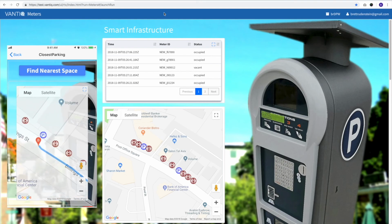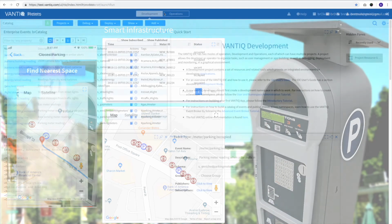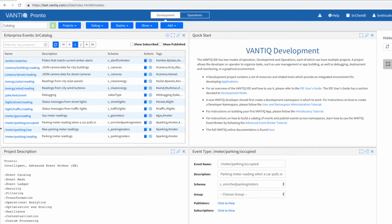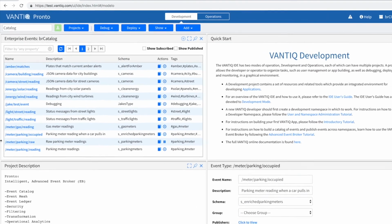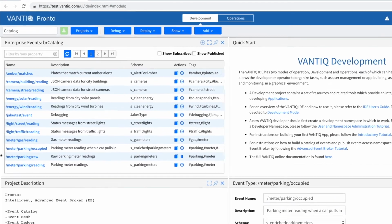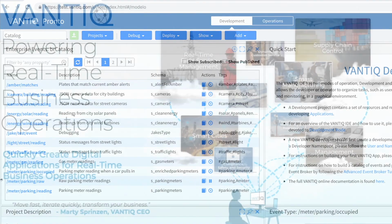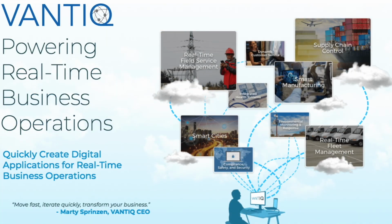As you have seen, Pronto is a high-productivity, low-code, dynamic advanced event broker, providing a massively scalable, searchable event catalog with the security necessary for event-driven applications and the application building features for advanced filtering, contextualization, and transformation of data.